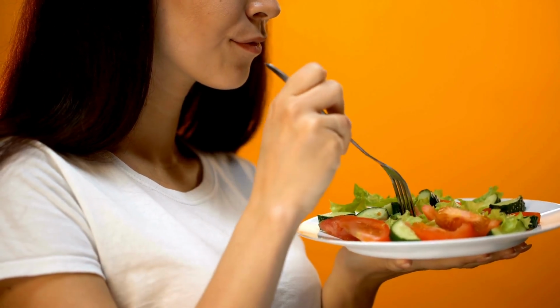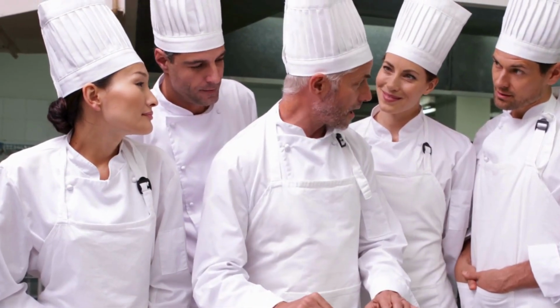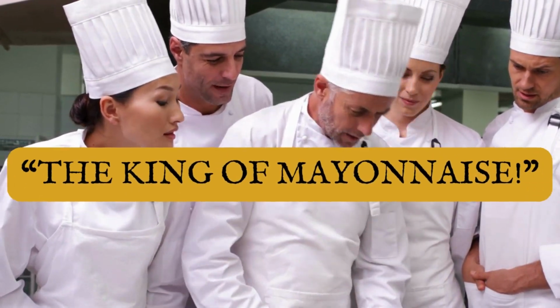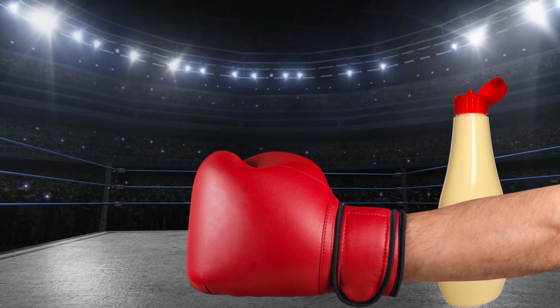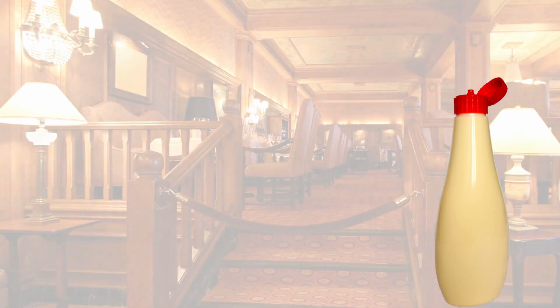MSG is part of lots of foods we already eat, like tomatoes, grapes, fish, meats, and cheeses. Chefs from coast to coast are captivated by the allure of Kewpie, declaring Kewpie as the king of mayonnaise. In essence, Kewpie Mayo isn't just another mayo, but rather that fancy dress or tuxedo you wear out.